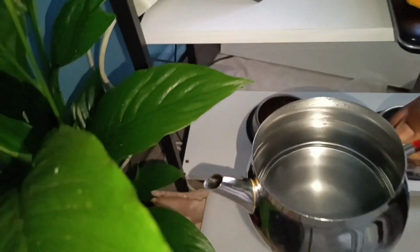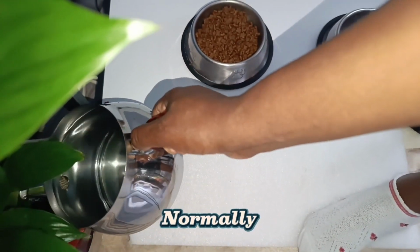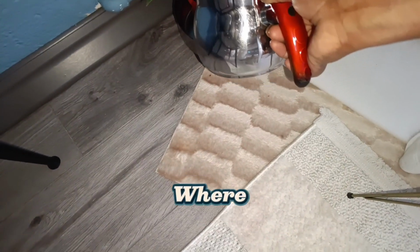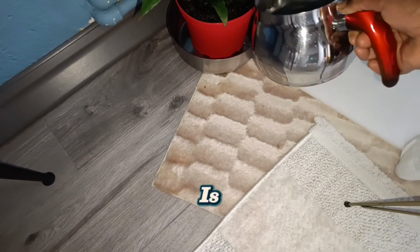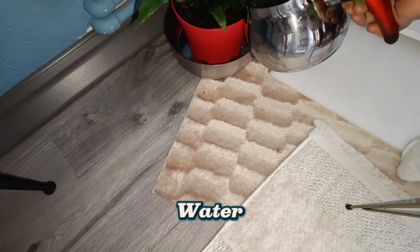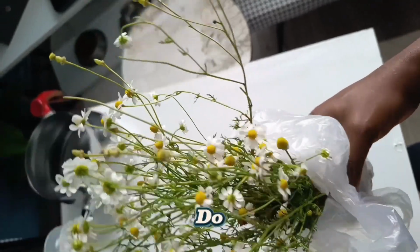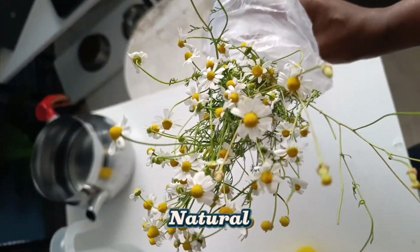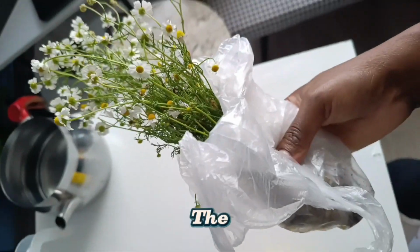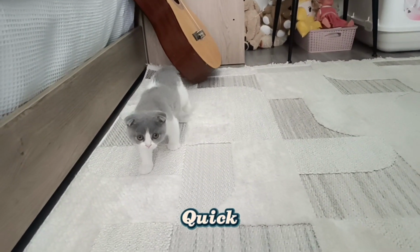And this is the corner where the kittens and the cat normally come to feed. It is just close to where I sit, where my desk is, where my office is. I had to give it some water so that it doesn't dry, and I was given instructions to do it. And these are the natural spring flowers that we got from the village. I'm going to plant them outside.